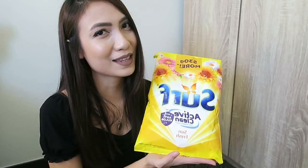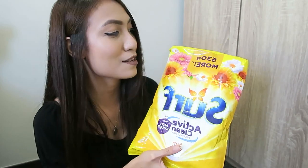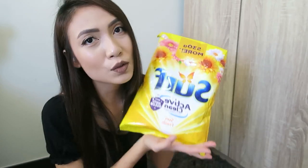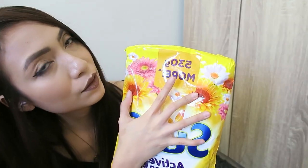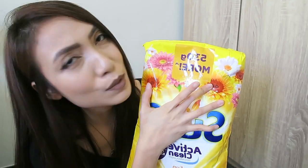It's 2.2 kilos. So medyo mabigat, guys, ha? Para lang maipakita ko sa inyo. Buhat-buhat ko siya ngayon. So I got this for 166 pesos. The original price is 180 pesos. So sulit na. And you also get 530 grams more. So that's it. Ayan pa lang yung mga items na dumating. Meron pa akong dalawang items na hindi pa dumating.